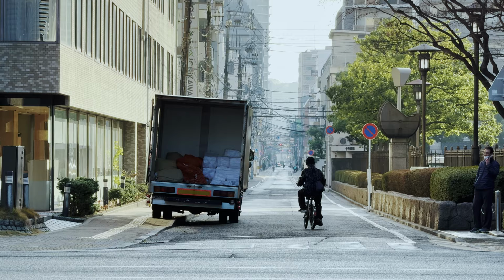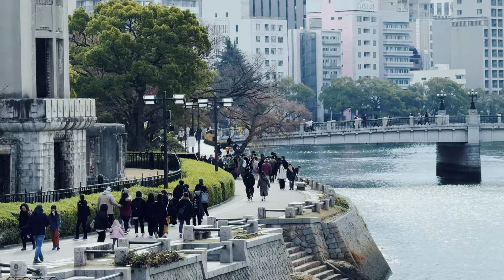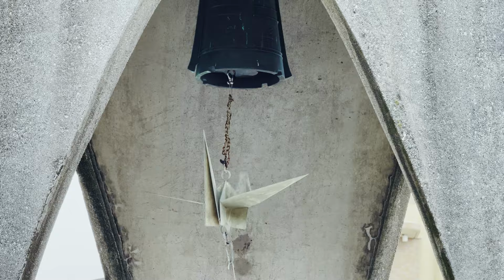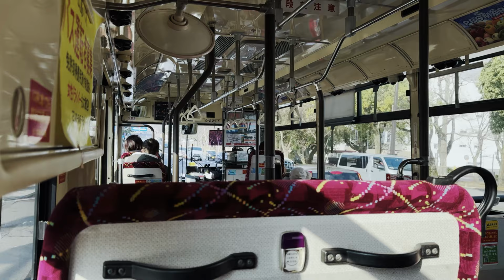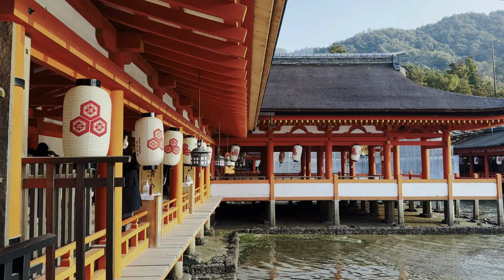We're starting off our journey here in Hiroshima, in western Japan. Hiroshima has historic significance as the site of the world's first atomic bomb detonation, but it has also emerged as a beacon of peace and resilience. Today, Hiroshima is a thriving city renowned for its culinary scene and home to the majestic Itsukushima Shrine, celebrated as one of Japan's three famous scenic views.